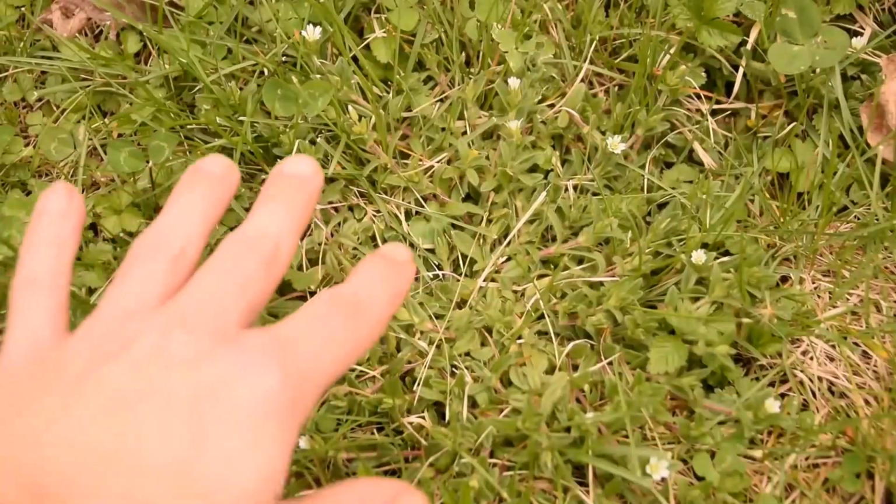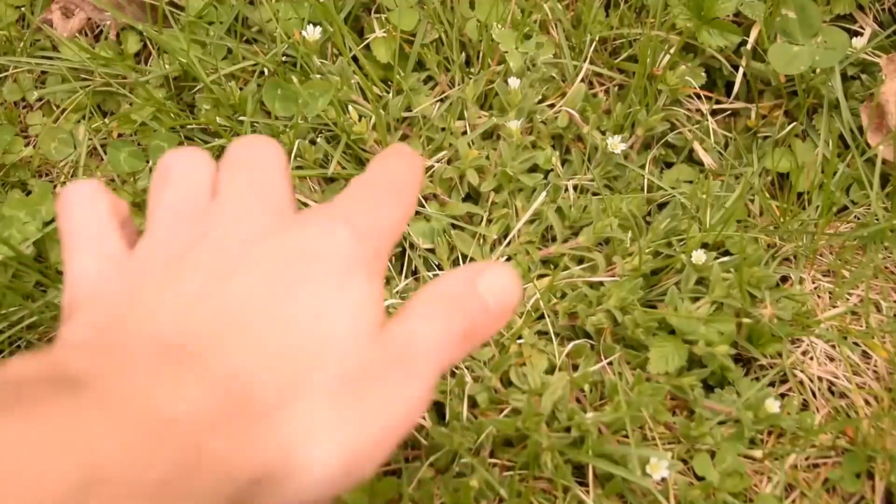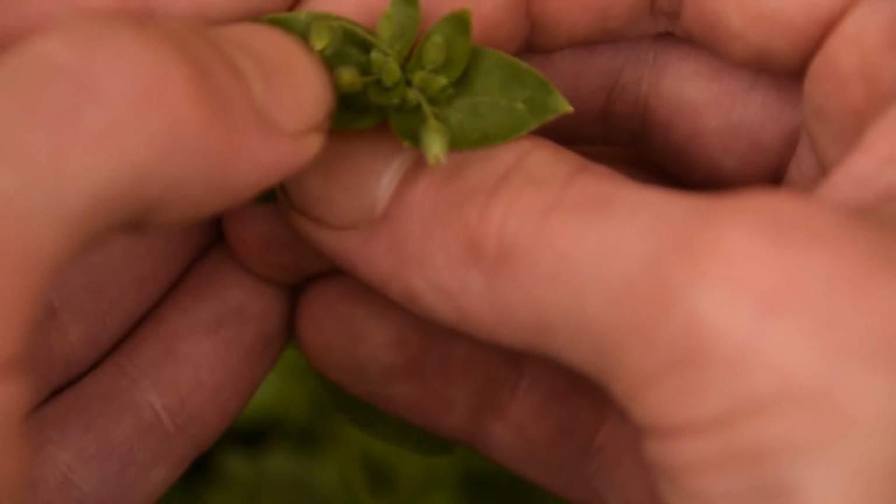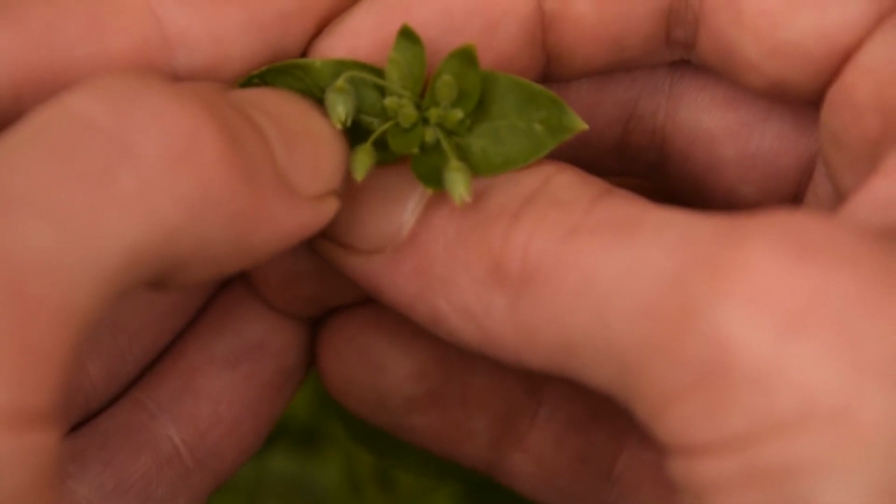And it's best to harvest and eat chickweed fresh, and the succulent earthy taste is a delicious addition to any salad, or it can be used as a garnish or in a smoothie.